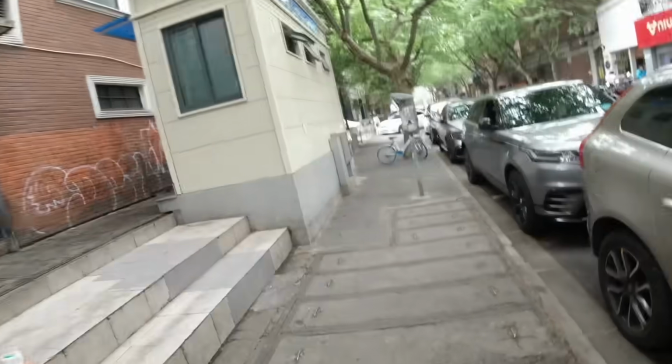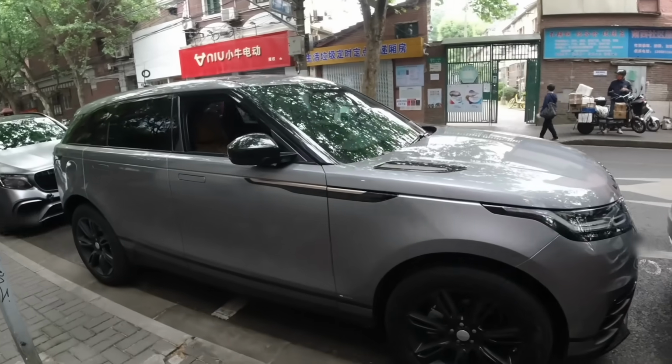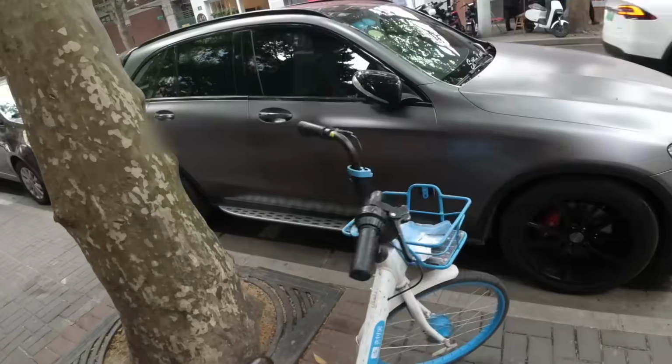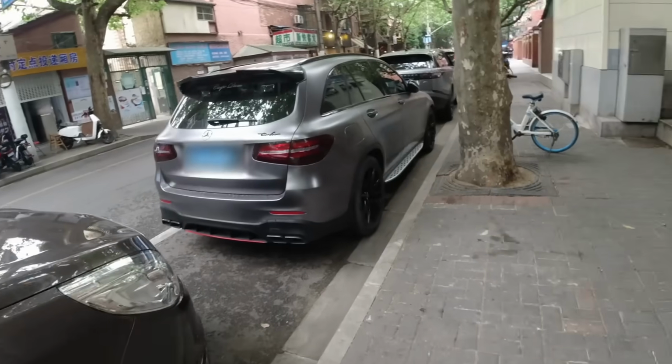Okay, so is this the Velar? This is a Velar. Okay, so we got this here, which is one of the sexiest SUVs you can... It really is. I got GLC AMG, I think. Unless it's fake. So here's a fun thing. However many fake AMGs are wherever you live, there are a million more. That one's fake, I think. It's not even an AMG, is it? That one's got a body kit on it.